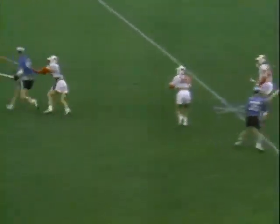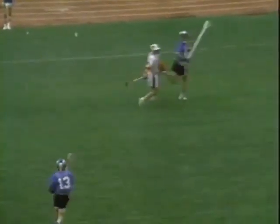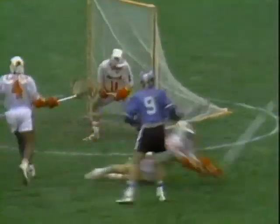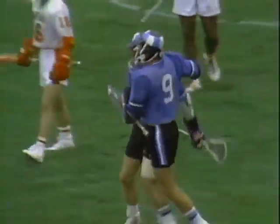That's not what Coach Dick Adele wanted when he called a timeout. He wanted to prevent that late Hopkins goal, but they scored anyway and have their first lead of the game. Here's a chance in front for Bouvier, scores, and it is 4-2 Johns Hopkins.